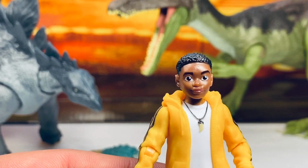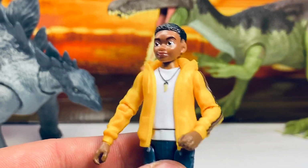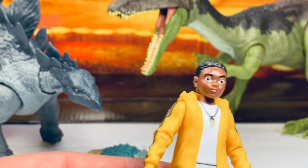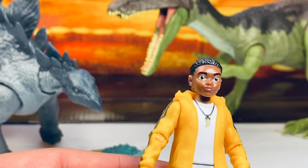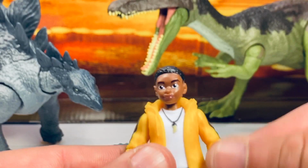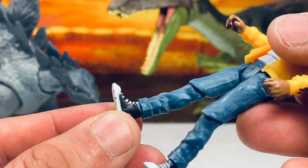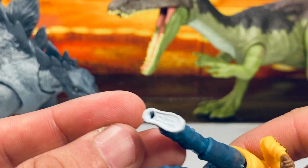Now this figure is in that cartoon animation style that Camp Cretaceous is going to be in, so these figures are not going to blend well with the rest of the Mattel human figures, which is kind of unfortunate. It would have been nice if these were less cartoony looking characters so they can be mixed in with the rest of the Jurassic World line, but it is what it is. It's a cartoon show, so this is the style they decided to go with. The pants are done in a nice denim color. The sneakers are painted really well, black with white laces and a white sole.